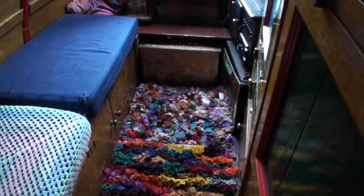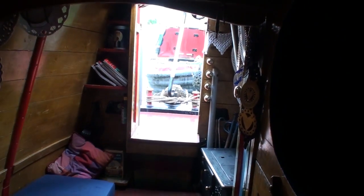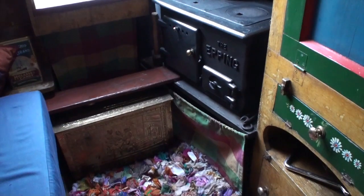And it's fed by a day tank that holds about 60 litres. There were two massive tanks under the engine room floor, but the owner has actually opened one of them up and turned it into storage, but it could be pretty easily put back if you wanted a greater fuel capacity.